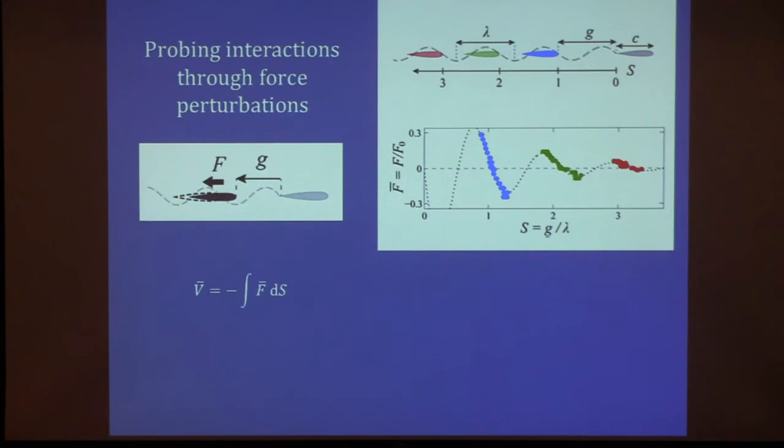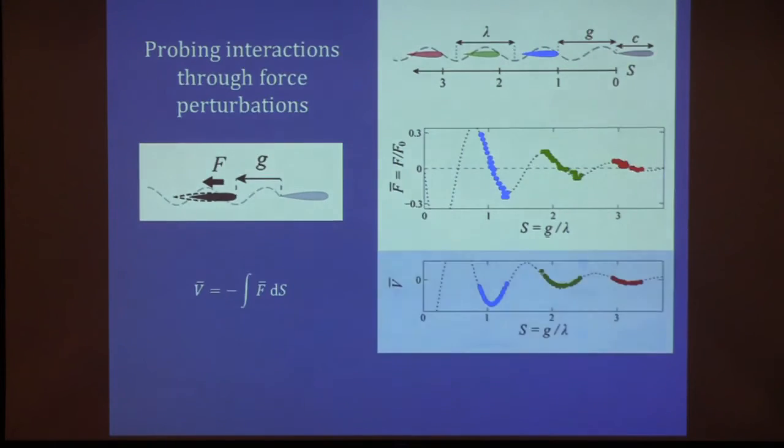And what's nice about that is you can take this data and then integrate it up to actually form a potential, which tells you about the interaction between these guys. So when we do a potential, we do negative integral of a force dx. This is the non-dimensional version of that. And now you can actually map out a potential between these guys, and you get something like this.